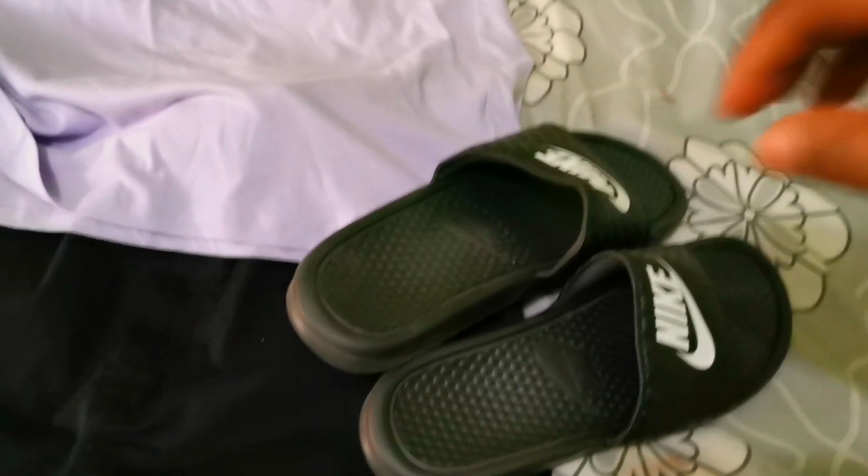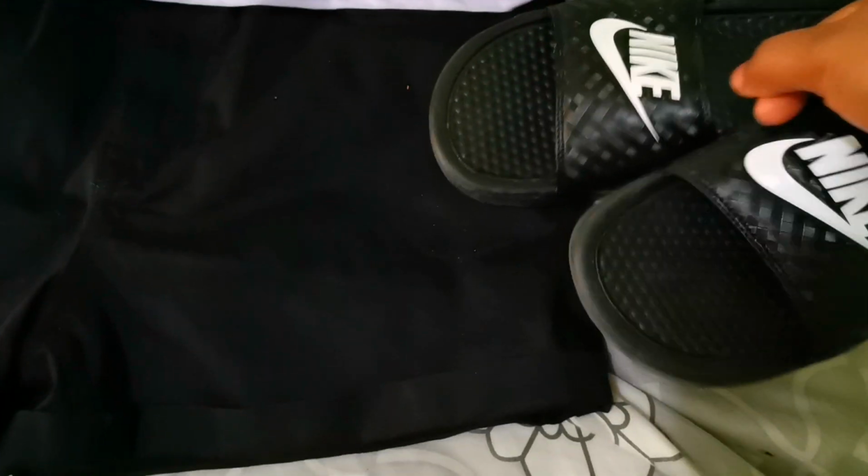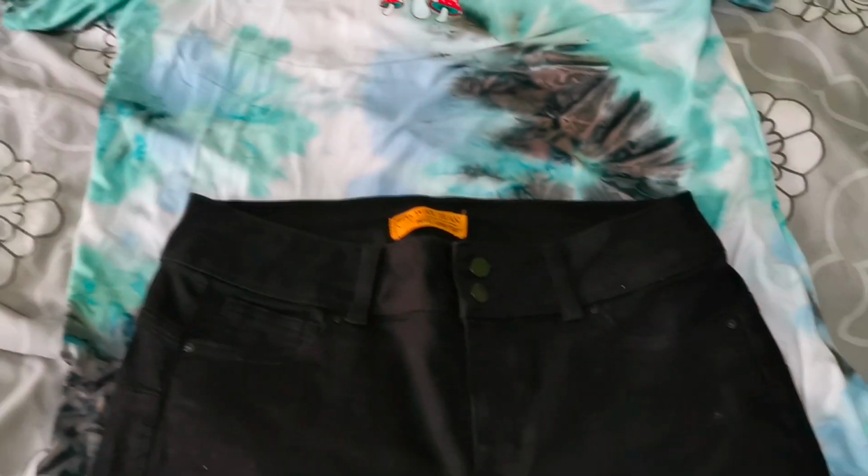And I'm just gonna wear my Nike slippers. Simple and easy. And this is what I'm gonna pair it up with. Alright guys. Alright guys, that outfit of the day, I think I'm gonna give it away to someone.